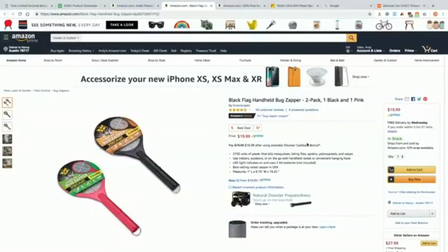Now, the next product I want to look at, this one we had a lot of fun with last night. These are these Black Flag handheld bug zappers. So batteries are in these. Rich is holding the button down while he does. We did test these out. They do work on other things, people too. Mike, our video guy, tested it out, and yeah, it hurts. It's not a toy.